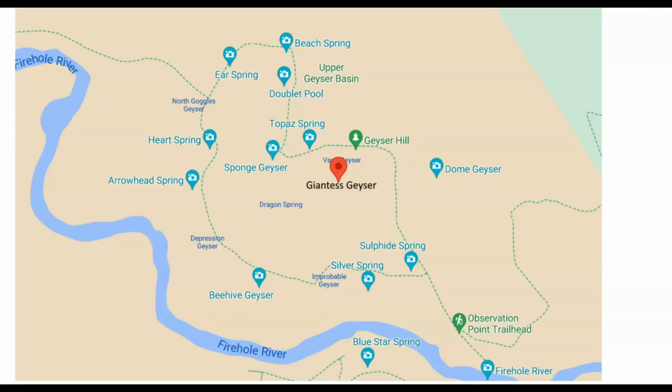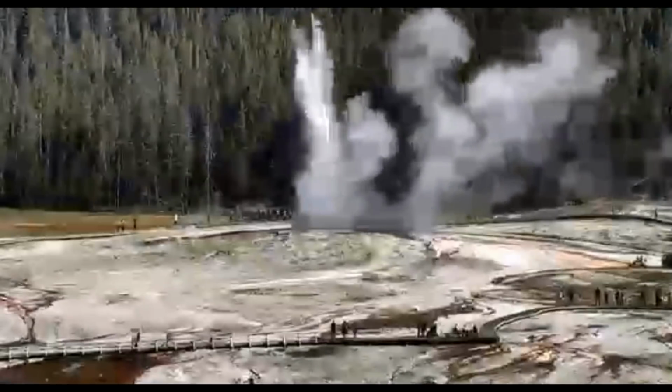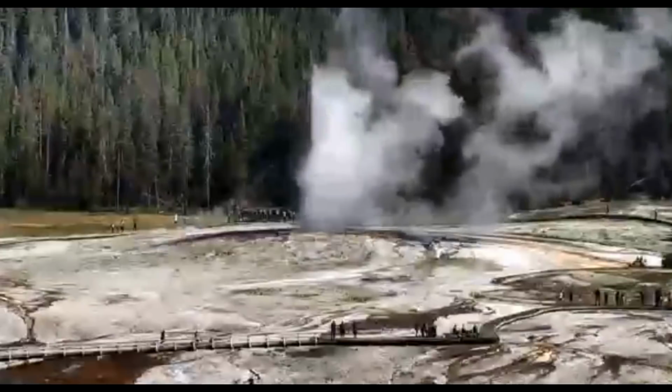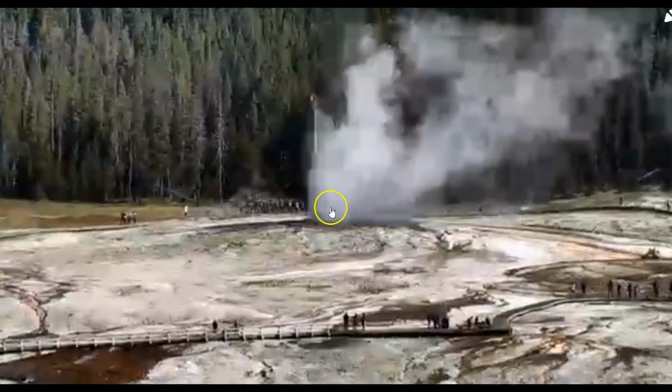I'm waiting to request the data for Lake Butte and Little West Thumb. But while we're waiting, I wanted to show you the area of Giantess Geyser. Over here, we have Beehive. This is the location. Let me go back to the live webcam. Looks like Giantess is erupting again, and look how dark that is. Yeah, it's going off pretty good right now. Down here at the bottom, let me pull this down for you. That's Beehive right there. Yeah, it's going off really good now.